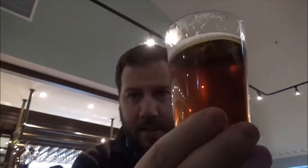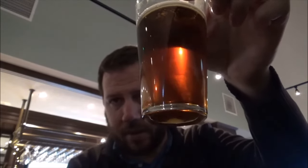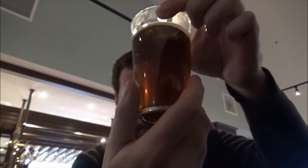So there's the beer in the glass. I'm trying to get the light so you can see through it a little bit. Yeah, so it's quite clear. There's kind of a ruby mahogany colour to it. So yeah, I think the actual pamphlet says ruby ale, but ruby, winter ale, Christmas ale, that kind of thing. So yeah, I've had a few sips of it because I'm doing a vlog as well the same day.